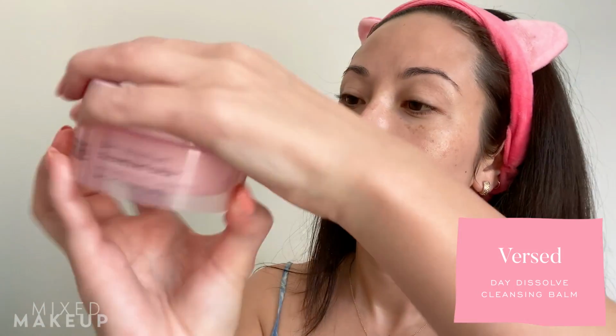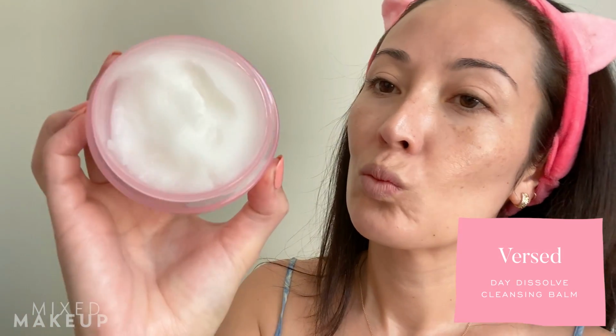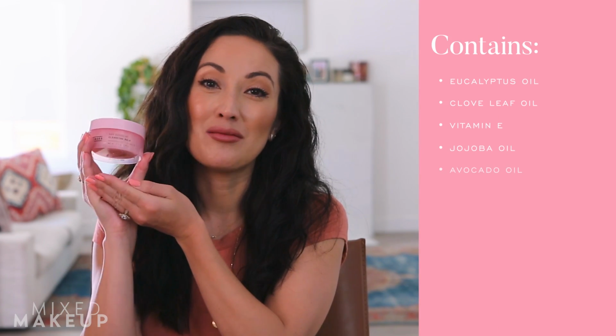This is their Day Dissolve Cleansing Balm. I'll start out by saying that any cleansing balm that is put out onto the market these days will be highly critiqued by me. The reason for that is because cleansing balm is one of my all-time favorite products. You guys know this. I love a good double cleanse. I love a good cleansing oil or a good cleansing balm. And I wanted this one to be amazing.